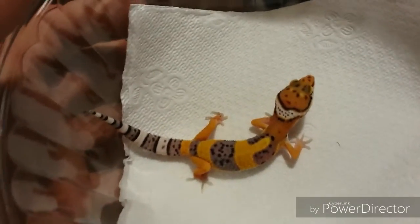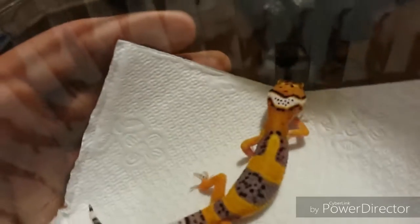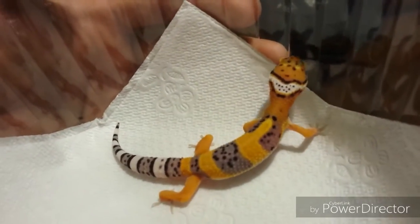Clutch mate might not be as bright, but it's still really nice looking. It has a whole lot of pretty bright orange that goes down into the neck.